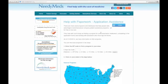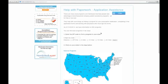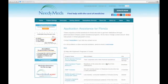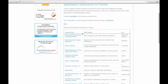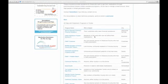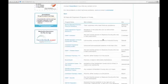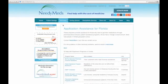So you can either put in a zip code and search up to a 20-mile radius, or you can click on a state and see all the programs in a state. So I'm going to click on Florida, and you can see here all the programs in Florida. You can see the name of the program, who is helped, and it's going to be listed alphabetically by city as you scroll down. Okay, and then again, you see that Contact NeedyMeds page. So that's going to be on all of our pages whenever you want to get in touch with us about something you think needs to be updated or isn't right or anything, any questions, you can contact that.